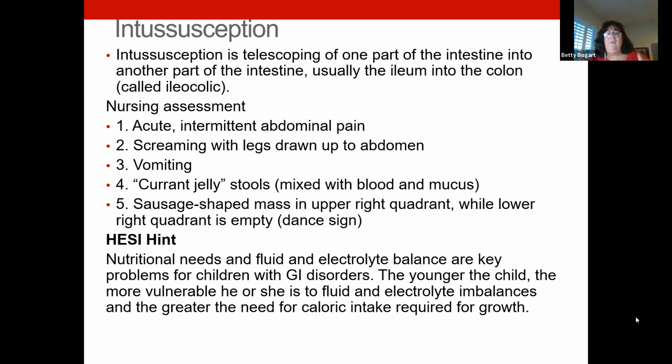Now, whenever I see these children looking like that, if they have a diaper on, I'm going to check it, because there's like currant jelly. It's like mucus with maybe some shreds of blood in it. One of the symptoms is currant jelly, and you'll see it a little gooey in their diaper. And they'll just do an ultrasound. Many times a barium or an air enema will take care of it, and they do well.